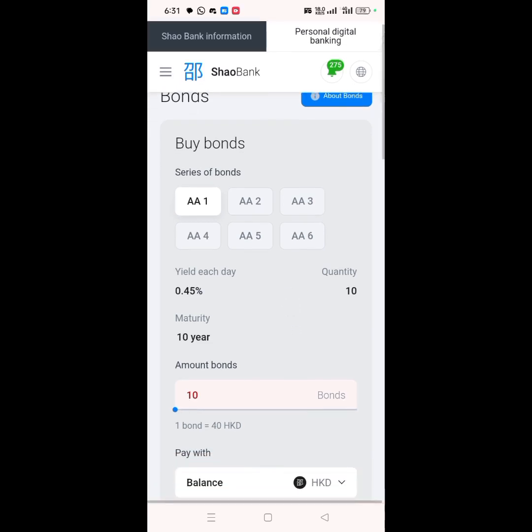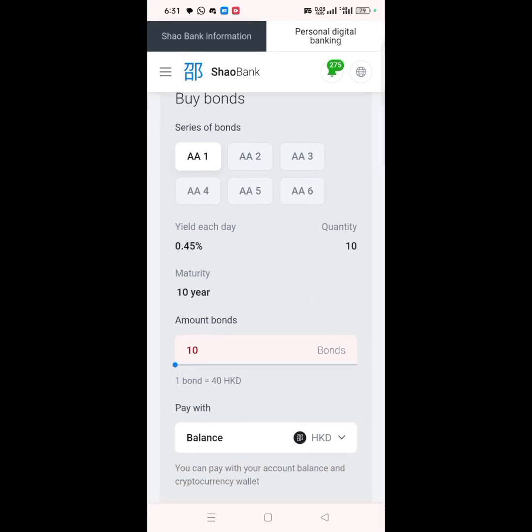They have 6 series of bonds here, AA1 to AA6. So this first one is going to be giving you 0.45% of your actual amount, whatever you use to buy your bond, for 10 good years. And every week they are going to deposit the money into your account, which you can withdraw as soon as you reach the minimum withdrawal, which is 50 Hong Kong dollars.